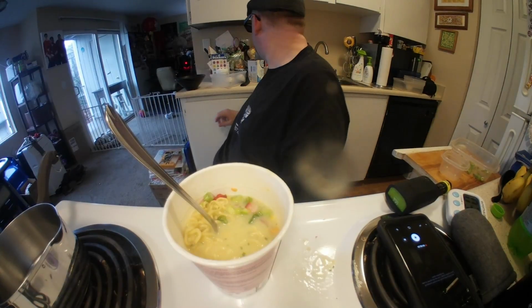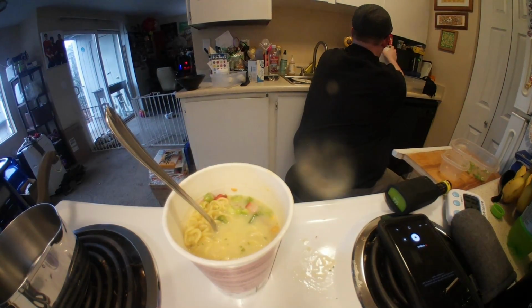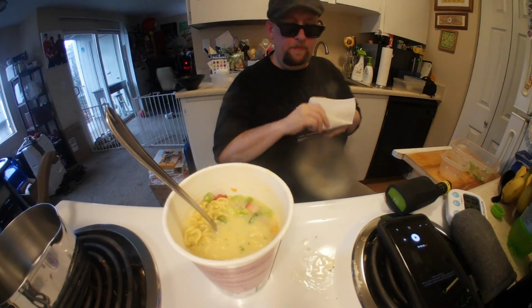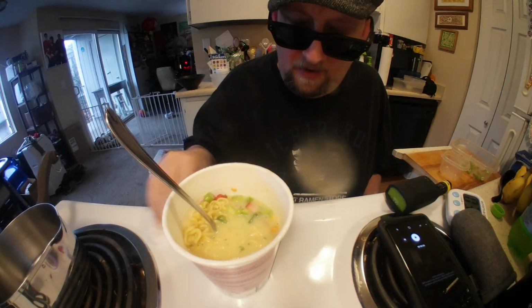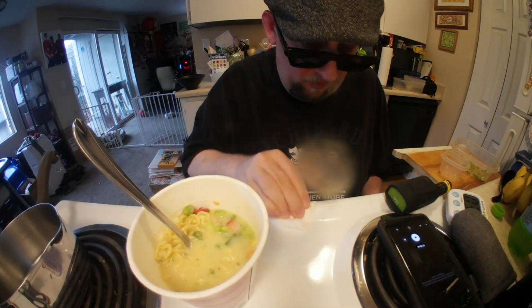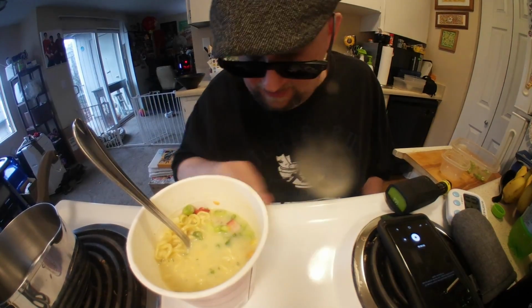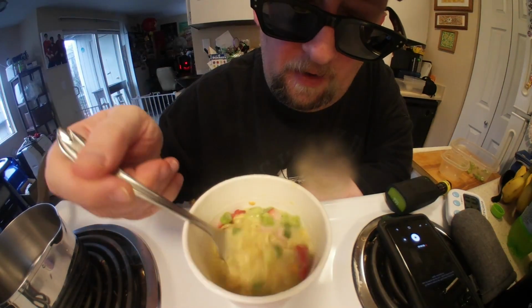And I need to clean the stove. Wipe up this unsightly little spot here. I apologize profusely. Don't hold it against me. I have an eating problem. Alright.